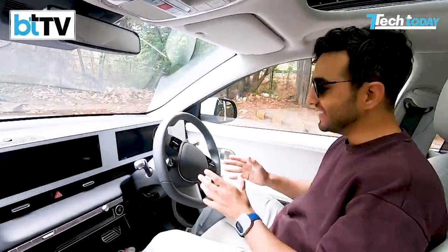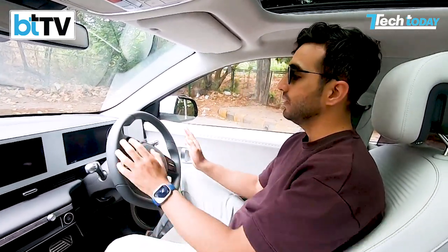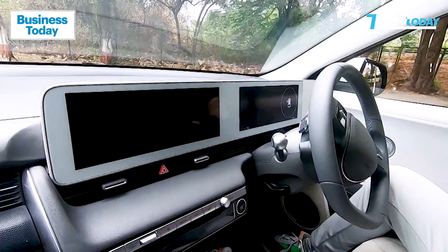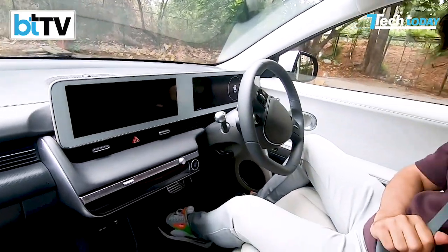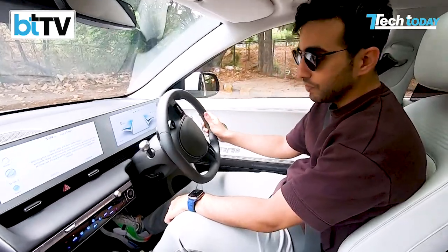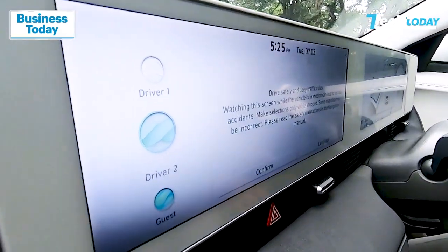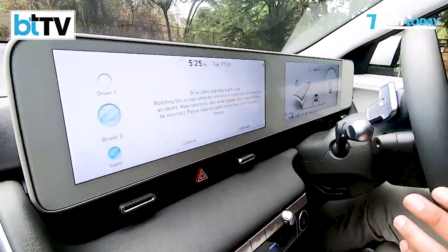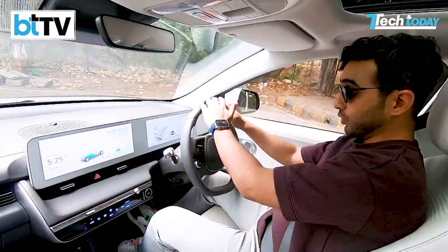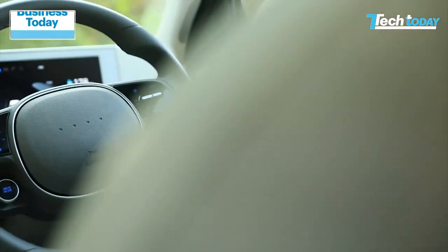The minute you sit in the IONIQ 5, if you're a tech geek, be rest assured, this is a cabin made for us tech enthusiasts. I'm going to snap my seatbelt on, switch on the car, and of course, it's got its memory seats, a nice little EV start-stop button right here. And the minute you turn it on, it's already got me in my favorite driving position. It's got an adjustable steering wheel. Let's talk about the steering wheel very quickly. Very sporty, has all the features you need on it.